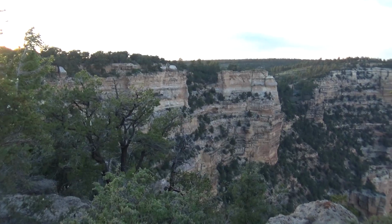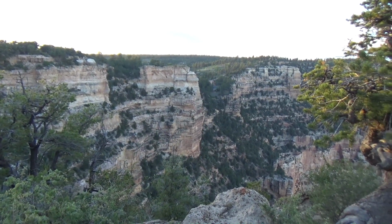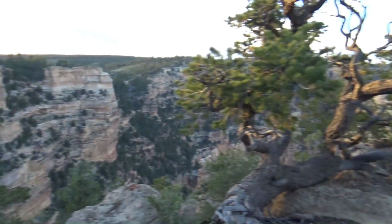Just about sunset from Angel's Window. Now we're on top of the window, or about to be.